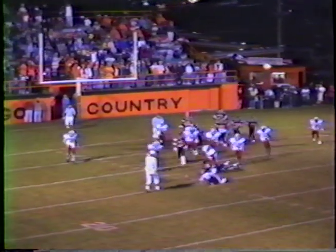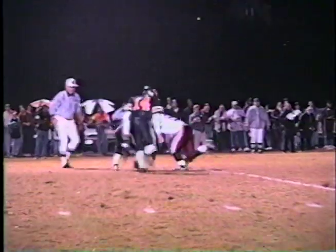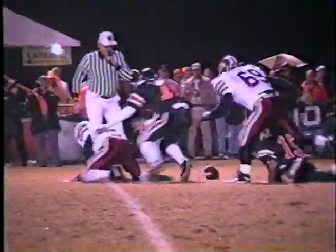It's very high. In fact, it's rolling on the ground. They're going to pick it up, and it's going to be Oak Ridge thwarting the extra point try, and the 2-point conversion as well because the snap was bad.